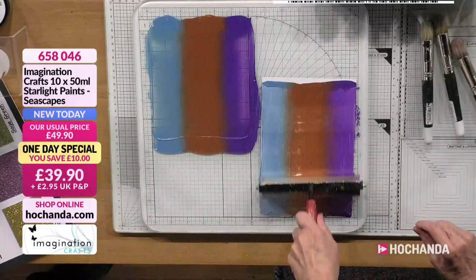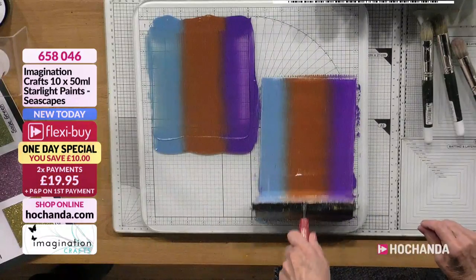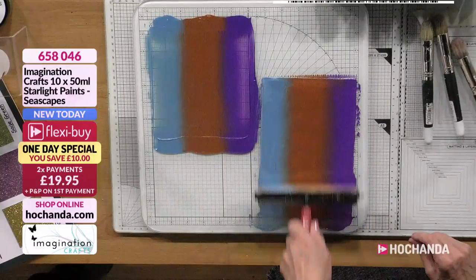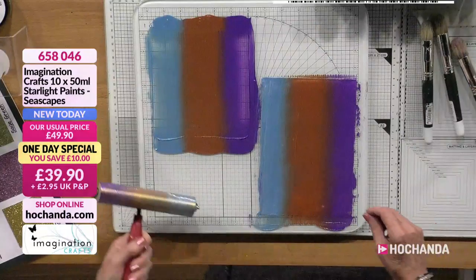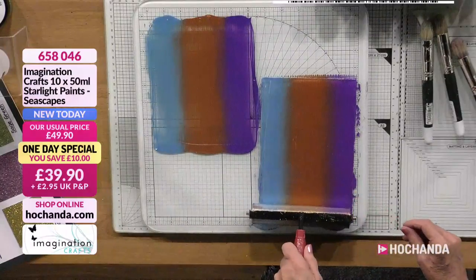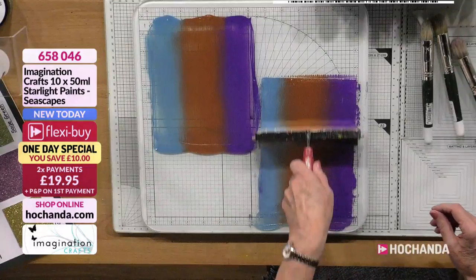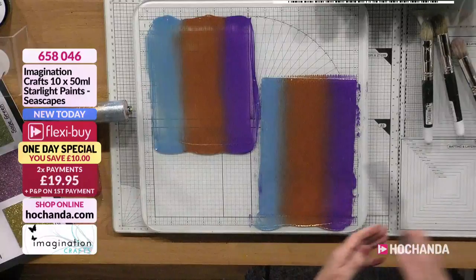Oh, look at that. Look at the smoothness of the colour. Look at that shine that's on there as well. And look how perfectly they go together. And this is going to be something that you can do at home using your Starlight paints. This really is a sensational deal, and if you want to get in on this, I would definitely come in and check out your basket so you can relax and watch the rest of the show and the great demonstrations that we've got coming up with Sue.